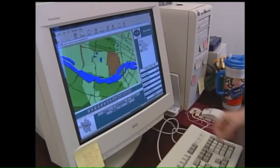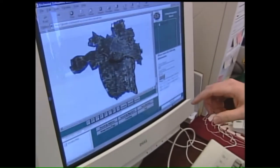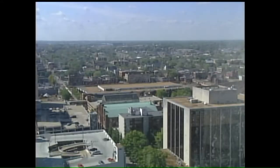I think this is a great tool for customer market research or just homework assignments. Meet Edwin Gaskin, manager of Geographic Information Systems, or GIS. It's a service that provides a complete mapping system for the entire city of Richmond.